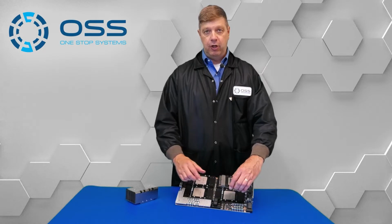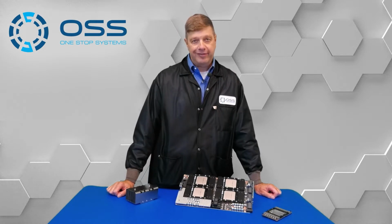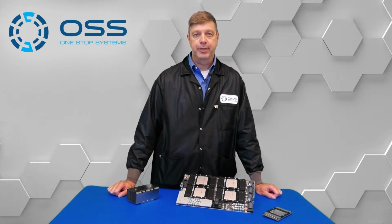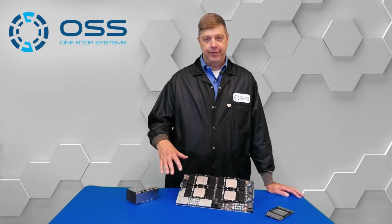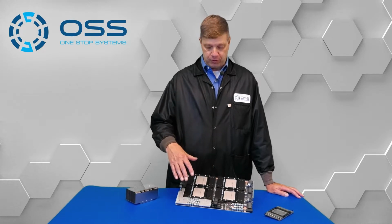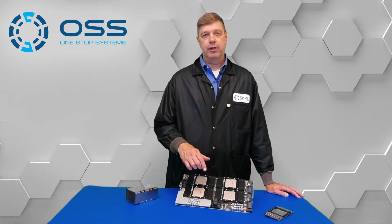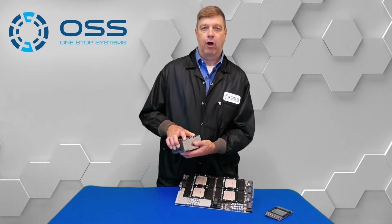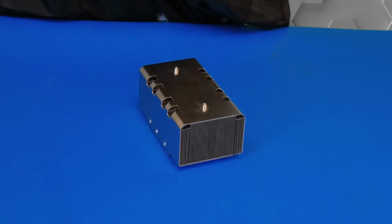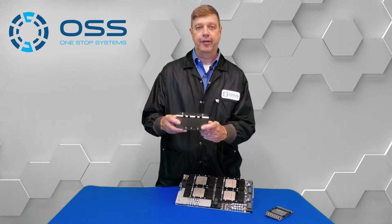Now the other feature with this system is there's NVLink between all 4 GPUs. That's giving you approximately 50 gigabytes per second bidirectional between the GPUs. One of the unique capabilities of this board is it has NVLink between all 4 GPUs, and that gives you a total aggregate of 2.4 terabytes per second. The SXM GPU requires a heatsink on it, and this is the custom heatsink that OSS designed specifically for Rigel and specifically to support the SXM4 GPU on Rigel.